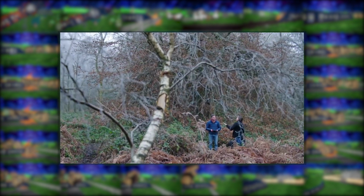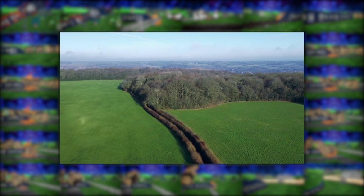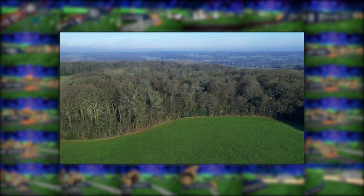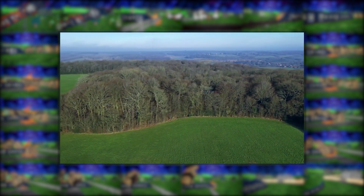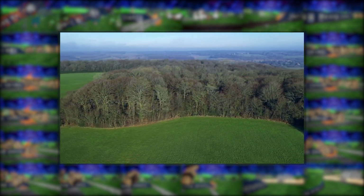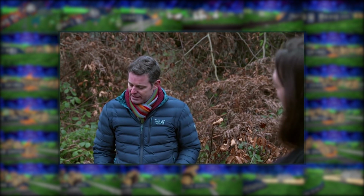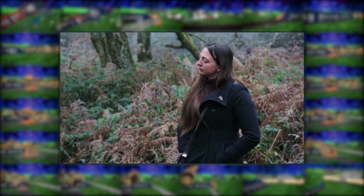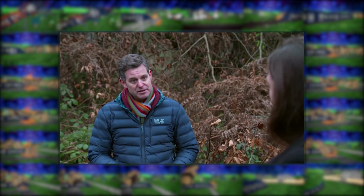Wendy reported this find to the Historic Environment Agency, meaning it's now protected. But there are worries about the preservation of other ancient sites in this area, as the wider Chilterns landscape faces major disruption. So with all of this in mind then, and thinking ahead for HS2, if you don't know what's there yet, are you concerned about what HS2 is going to cut through?